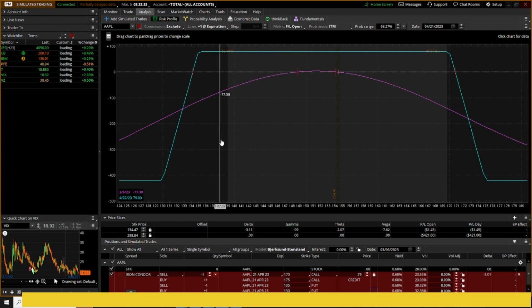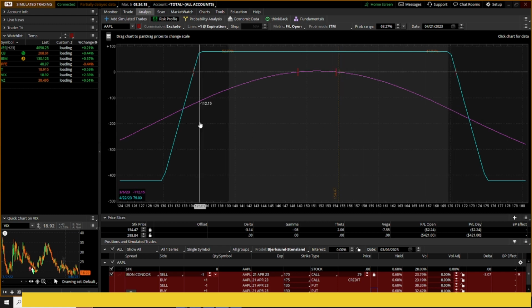The other option you would have, if it's moving up into this area, you might roll these up for a credit. You could roll these puts up to, say, the 140 to 150 range. You just have to see what credit was available, and that's going to depend on time. Or you could roll the whole position. This is 45 days out, so let's say 30 days has passed. There's 15 days left on this. It's pushing this up here. You could roll both positions out for another 45 days.